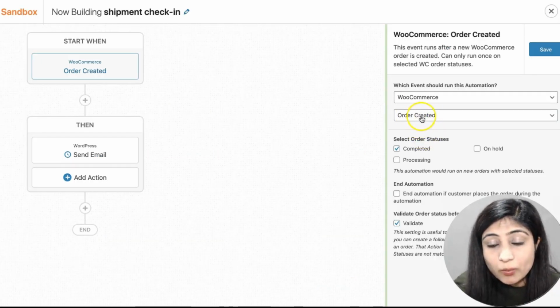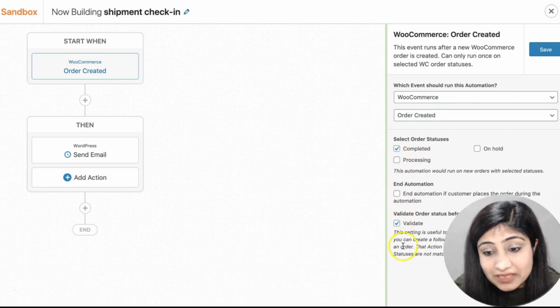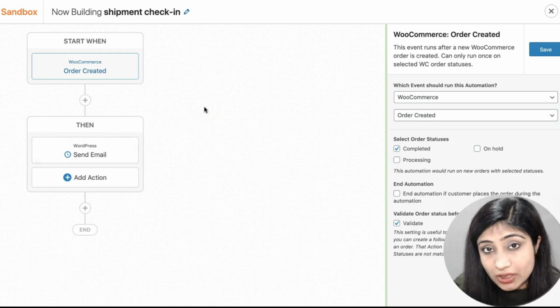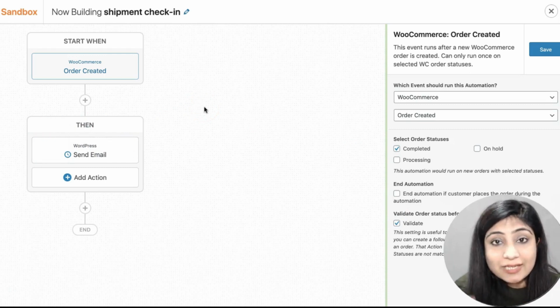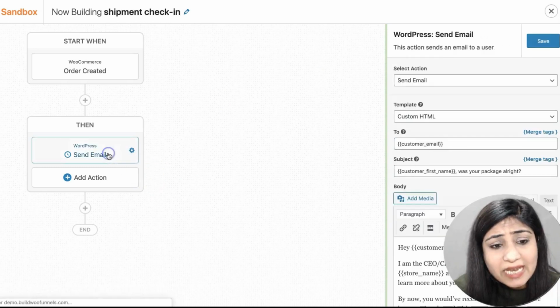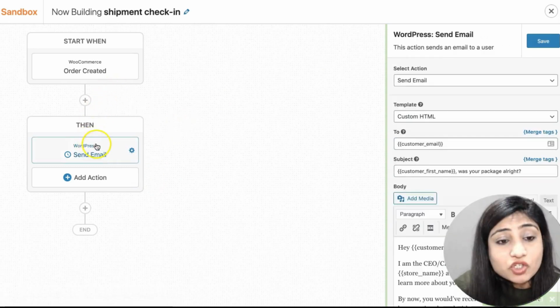So here, this is what we've selected, completed. And then we've also selected validate. We've ticked this checkbox so that right before this email gets sent out, a validation action is performed, which ensures that the order status is still completed at the time of sending out the automated email. So then you hit save, and then you go to the action, which is send email.